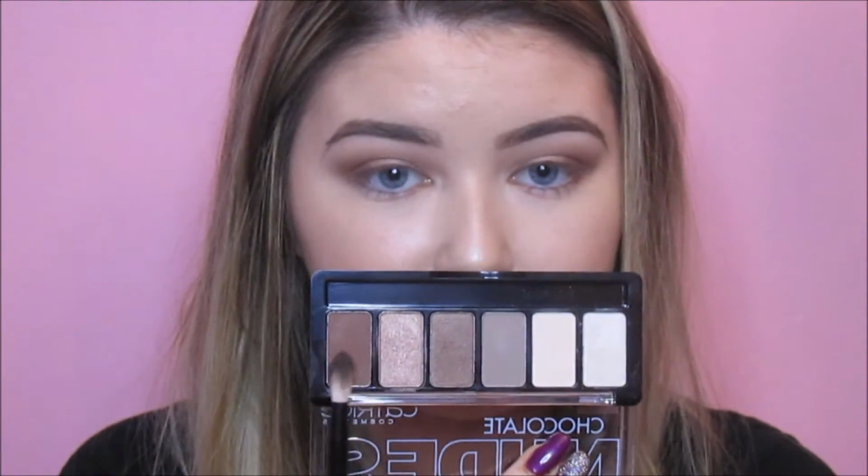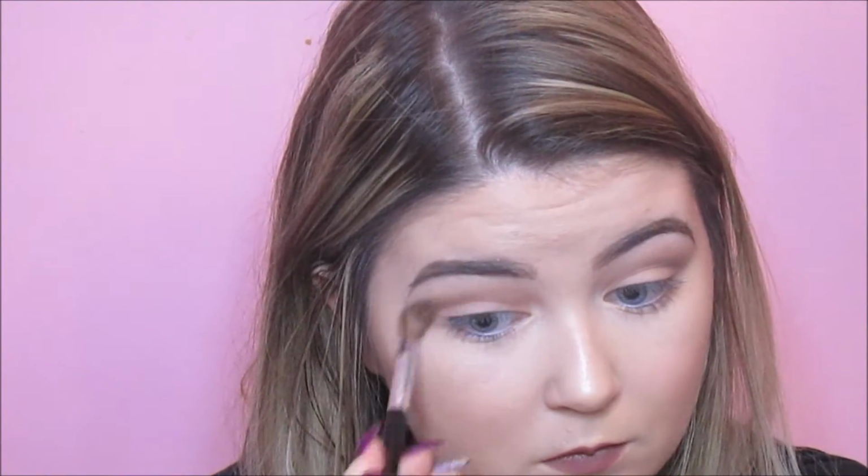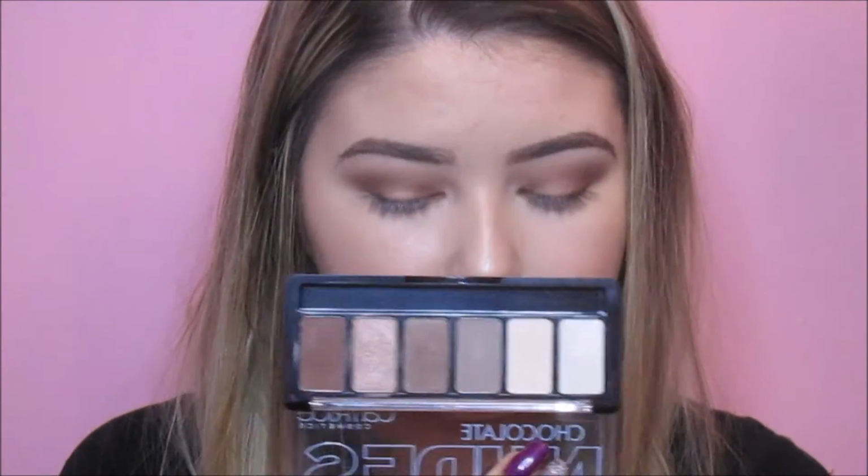Now this shade did have to be built up, so I had to go in a few times, but it did build up eventually, it just took a little bit longer. Then I'm taking the chocolate brown shade, which was my favourite from the palette. Really, really liked it, really pigmented, and I'm placing this into the crease to define it more, and then I go back in with the previous brush and make sure that it's not harsh and give it a little extra blend.